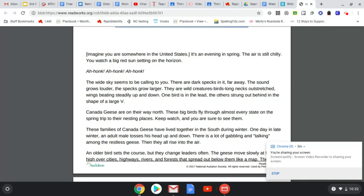So I have lots of geese that have been stopping and resting at the pond outside of my house here recently, and usually I hear them honking and they're being really loud at nighttime, but I haven't seen them in a couple of days, so they might have already left this rest area and went farther on their journey.